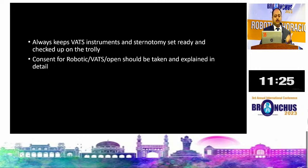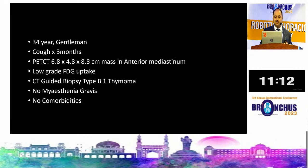So always, whenever we are embarking on a robotic thymectomy, we have to keep VATS instruments ready and the sternotomy set ready, and checked up on the trolley. And consent for robotic as well as VATS as well as open should be taken and explained in detail. So I will explain robotic thymectomy in context with a case.